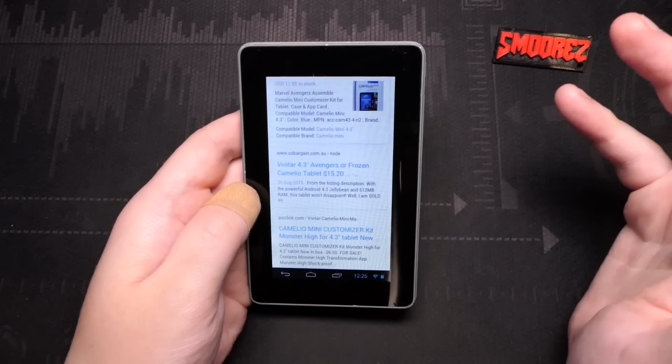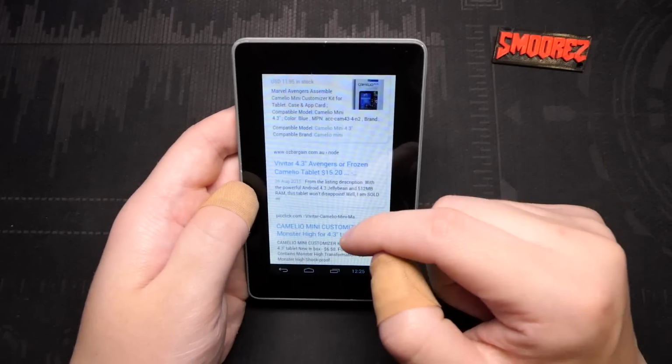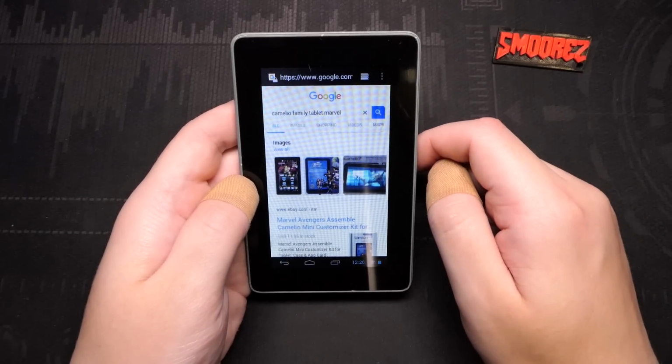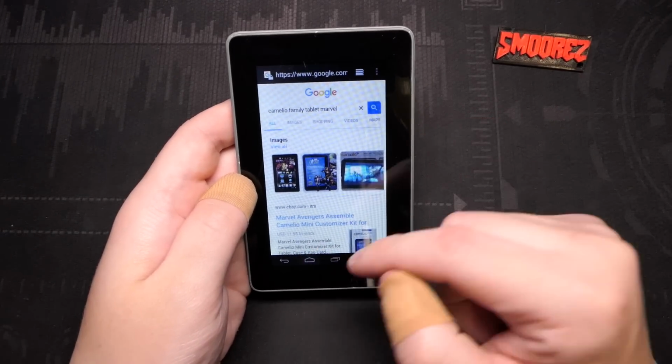Since this is a family tablet and you were just passing it around to show, oh, look, what's on eBay or something like that, it will be fine, but if you were going to be doing proper browsing, it's not going to be suited for it. But I don't know, if you gave this to a kid and they open up the browser, all hell would ensue anyway, so it's fine for what it is.